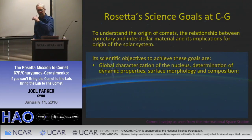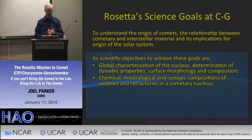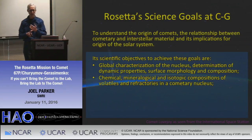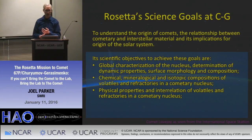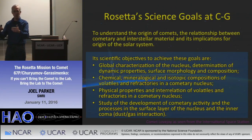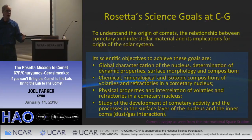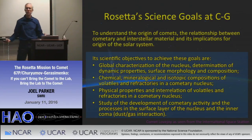To meet those goals, the objectives that we had were characterization of the nucleus, to look at the dynamical properties, morphology, compositions, and things like that, the chemical and isotopic compositions of the comet, the nucleus, and the coma, because that will say a lot, especially the isotope ratios, a lot about origins of the planets in the solar system. Look at the physical properties and interrelation between the nucleus and the coma, and study the development of the comet activity. We want to get to the comet before it becomes really active and watch it turn on. And how does that coma form? Are there certain high activity areas, or is it a general activity around the surface of the comet?